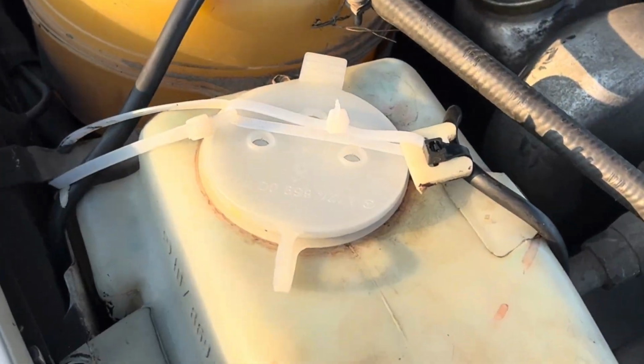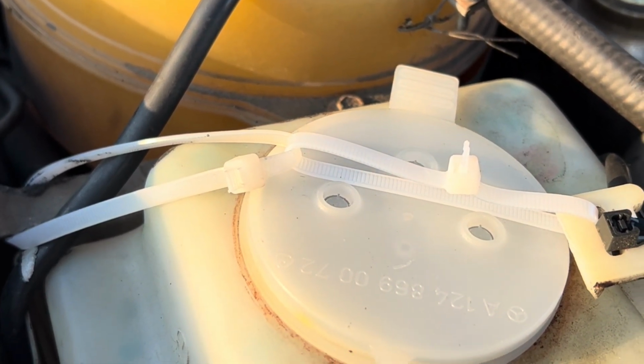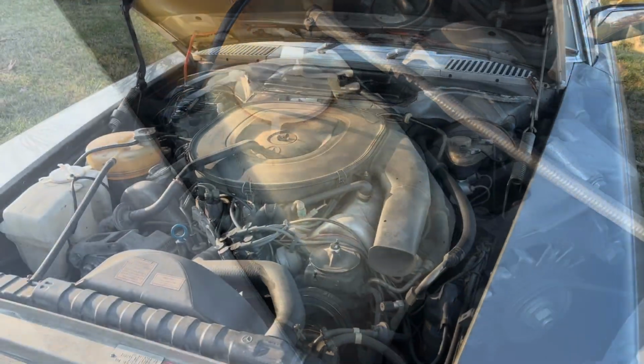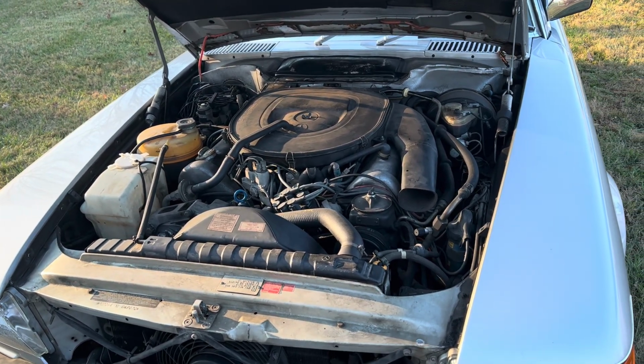Not void of redneck engineering there. That's factory. That's factory. Yeah. Factory zip ties from 1978. Those are German zip ties. I don't even think they had zip ties in 1978, did they? So next thing is we're going to take this thing for a drive, and we're going to have a lot of fun.